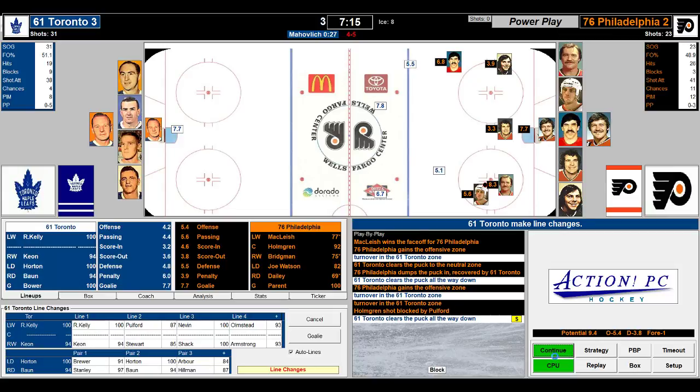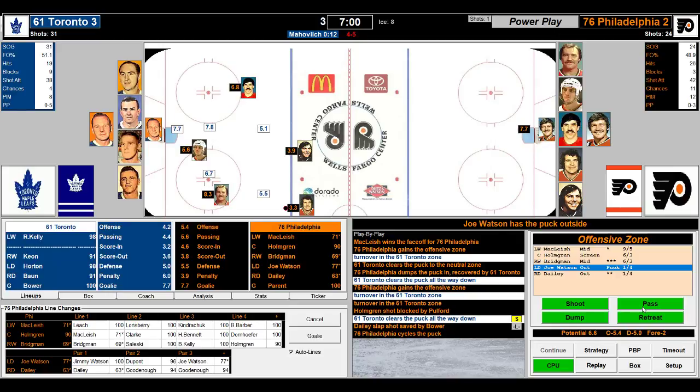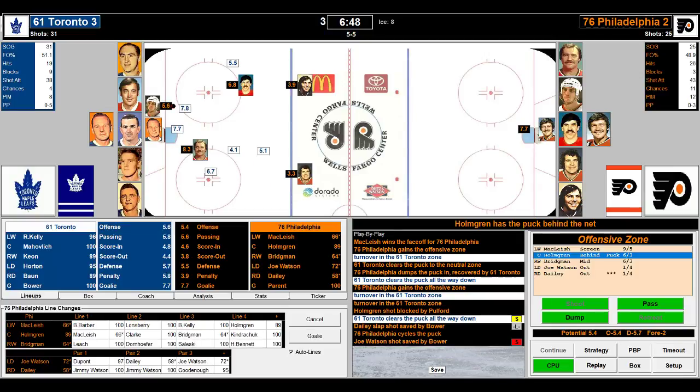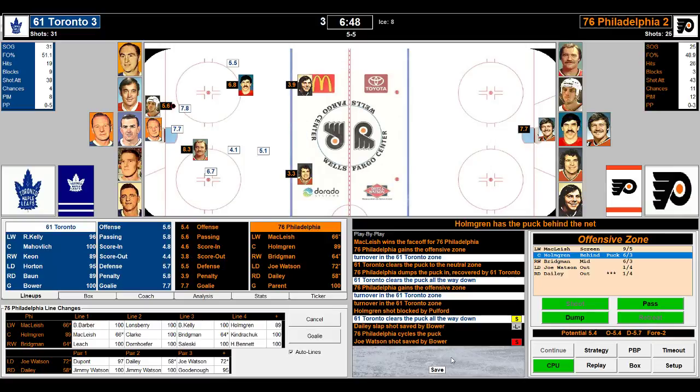One last charge. Daly slap shot saved by Bauer. But the rebound goes to Bridgman. Looking for Holmgren in the middle. Now they work it back out to Watson. He's going to take the shot. And the rebound block. Bauer stonewalls the Watson shot, but the puck is retained by Holmgren behind the net. Both teams at even strength. 6:48 left in the game. 3-2 Toronto. The Flyers playing for their playoff lives as they trail by 1 in this one-and-done tournament.